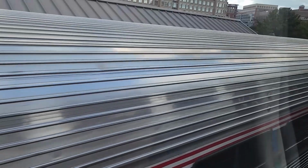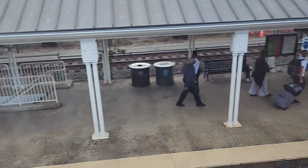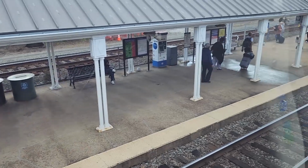Now at Alexandria. Attention, ladies and gentlemen. Attention, ladies and gentlemen, this is not Amtrak. This is a Fredericksburg line train. Please don't get on the train if you want an Amtrak.